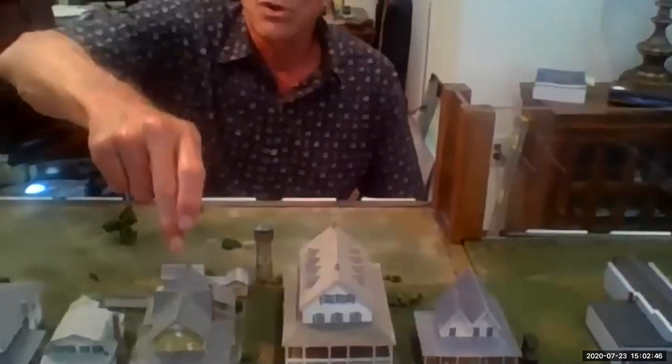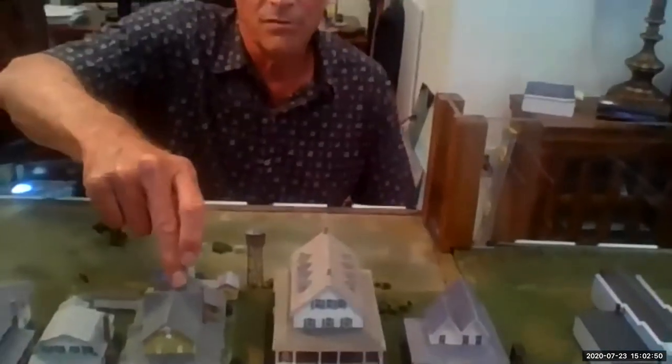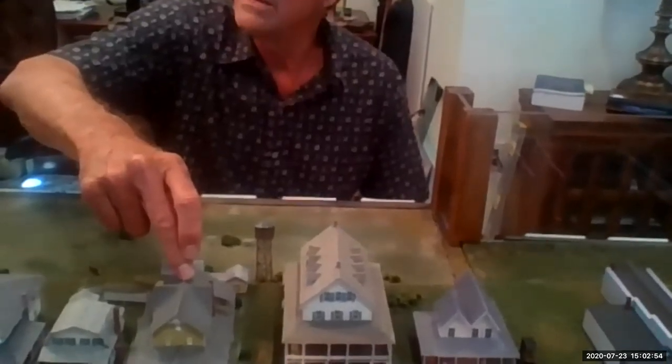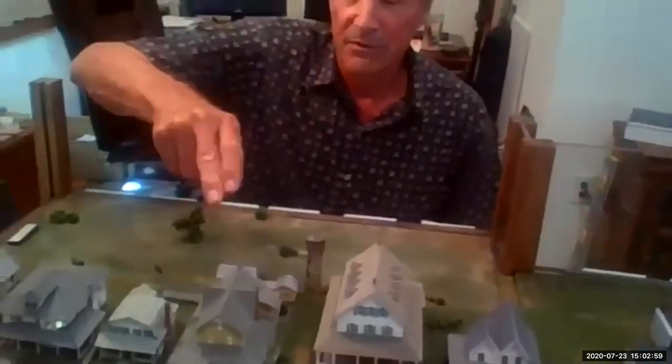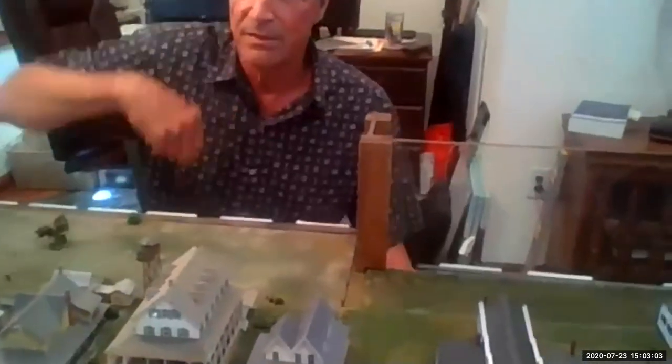Right here is the Back Porch Cafe, which was then the Marvell Boarding House. And prior to that, it was some guy's cottage. Okay. But anyway, behind it, we have some of the outbuildings, including the bath houses.